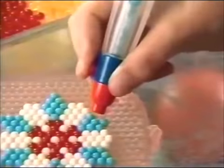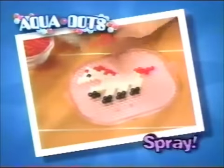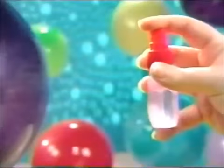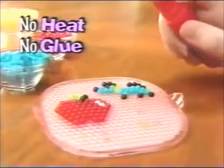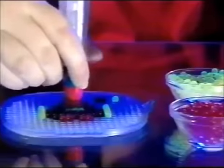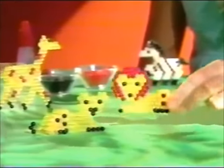Dude! What can you dot, then spray for fun that stays? Aquadots! The magical dots you create, spray and play. Start with a design and pop, pop, pop your Aquadots. And here's the trick. Spray with water to make them stick. No heat, no glue, no messy ironing to do. Aquadot colorful balloons or an awesome aqua rocket ship. Just let it dry and make it fly. Now you got it, Aquadot it.